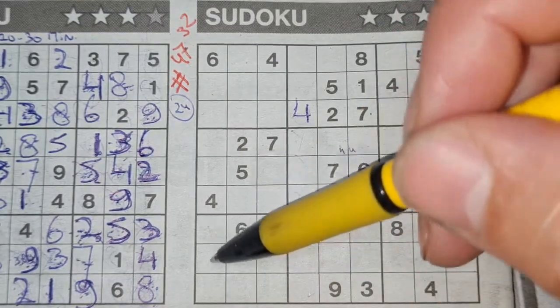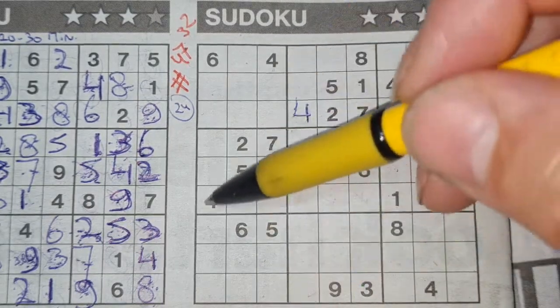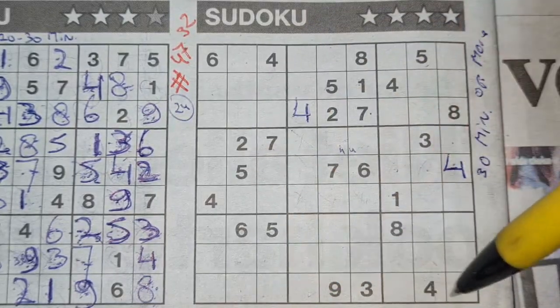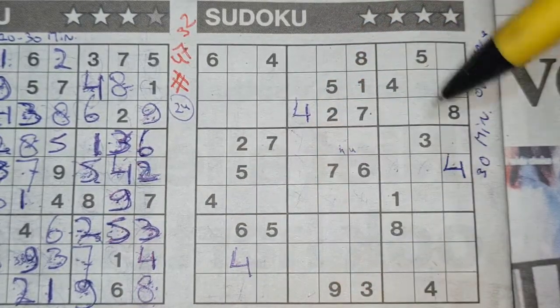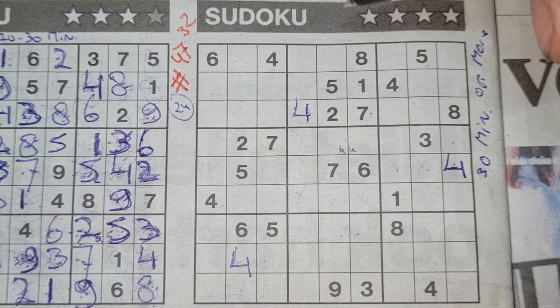Alright. 7 missing numbers in this big square. Oh, wait. 4 in the third column, 4 in the first column. So in the second column, only 2 places left for the 4, here or there. We see here 4 in the last row, so no 4 there, 4 should be here. And now I cannot continue with the 4. I need to wait.